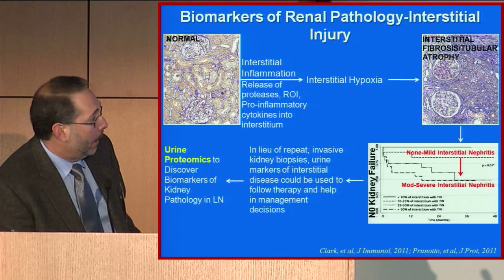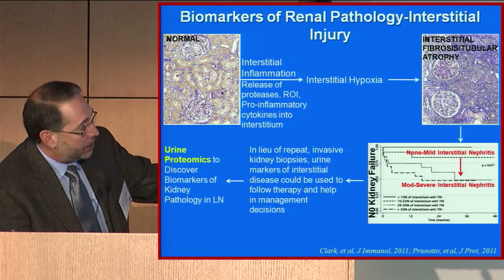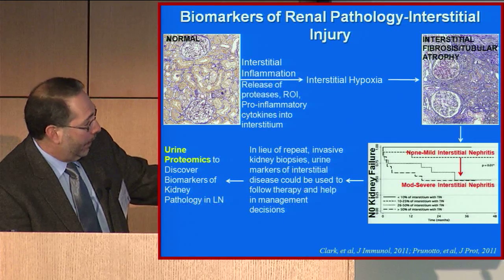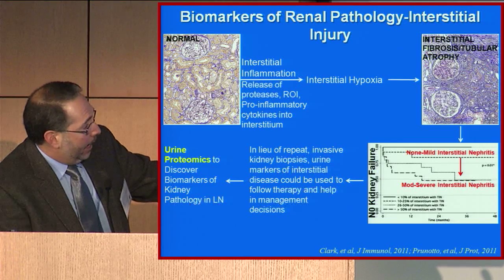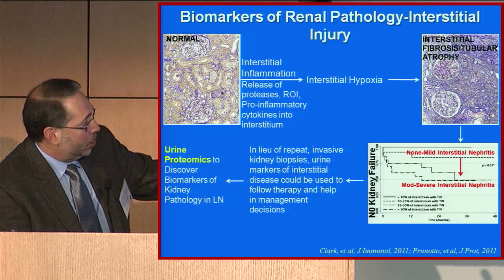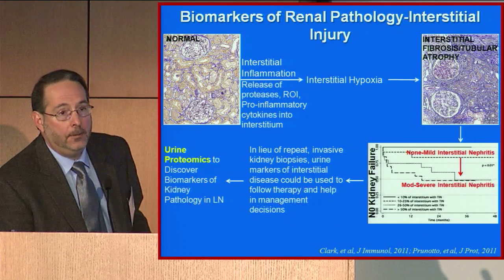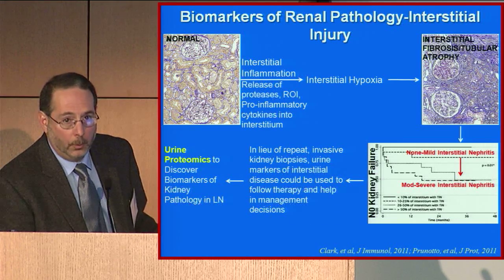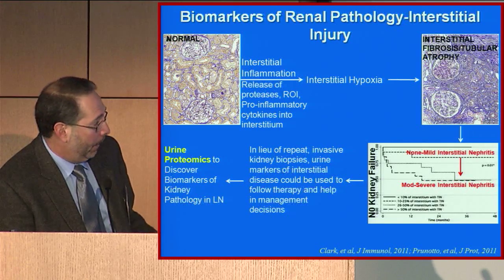Now, it turns out that if you look at the best correlates for renal failure, so this is maintenance of renal function, this is renal failure, as you increase your interstitial nephritis, your chances of maintaining kidney function to support you without dialysis or transplantation are severely diminished.